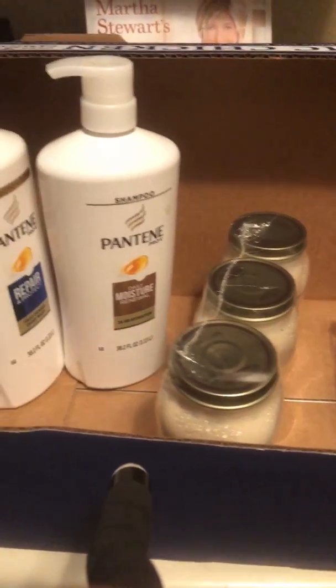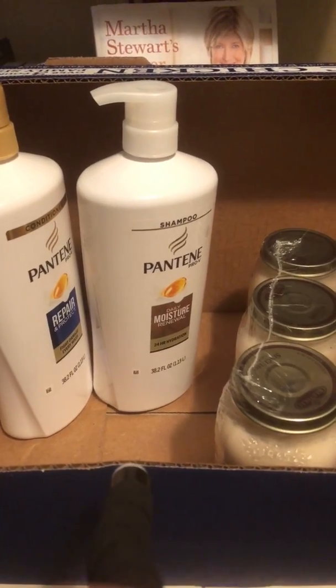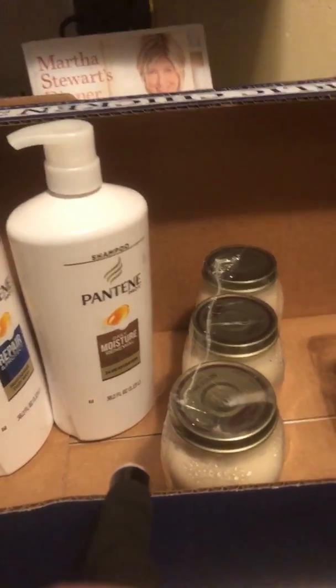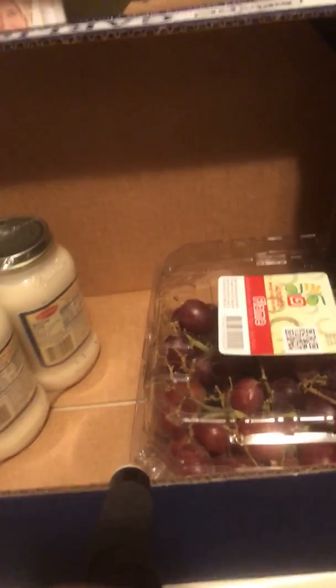But for me, I have really, like, thin, well, no, my hair's not thin. What am I trying to say? Straight hair. So it doesn't do well for my hair.